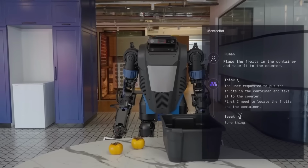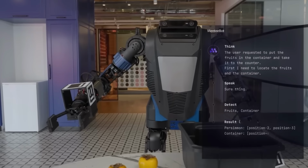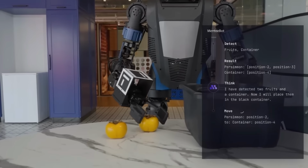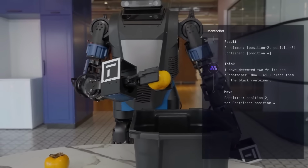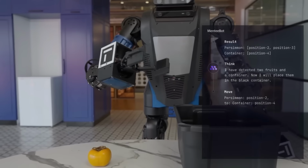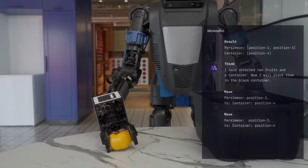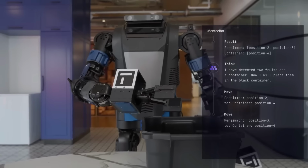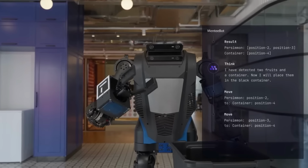Sure thing. Alright, so now the human prompts it to place the fruits in the container and take it to the counter. This is a very complex multi-step task. First, it needs to place the fruits in the container, and then it must take the container to the counter behind. So there are multiple steps involved here. You can see that with multi-step reasoning, it can break this command down into multiple steps. So first step is to locate the fruits. Next step is to pick up the fruits and then place the fruits in the container, and so on.